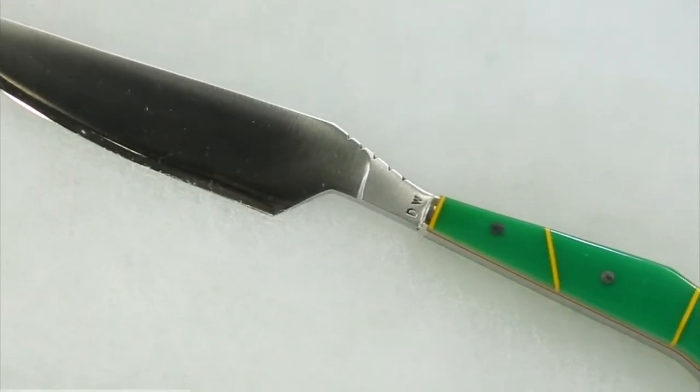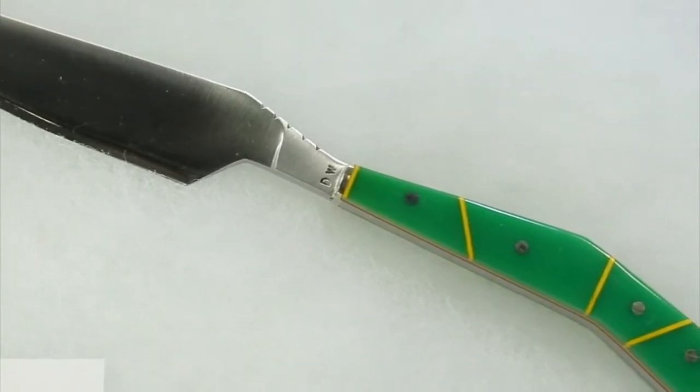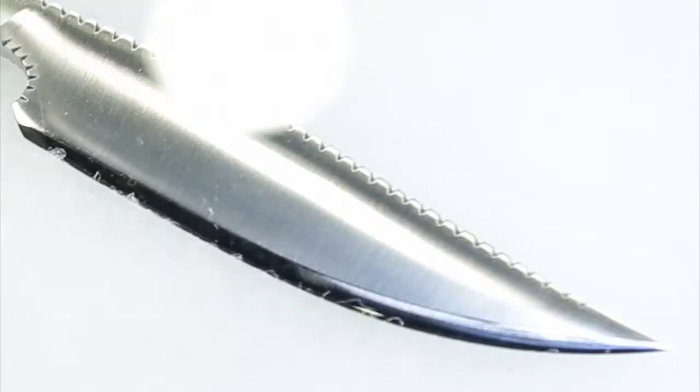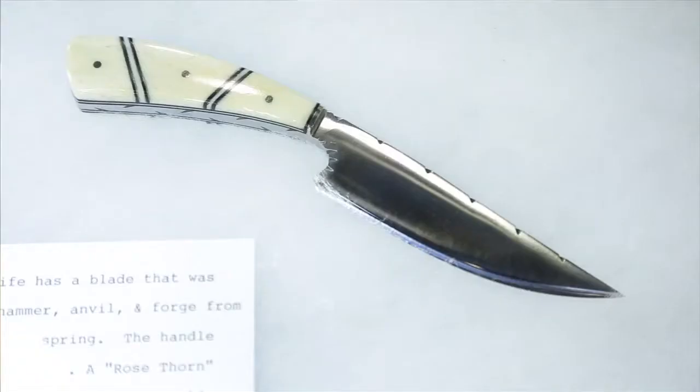A bladesmith forges a blade from steel, raw steel. I use old found items like old springs, leaf springs, files, meat cleavers, any kind of steel that can be hardened. And I forge it out by hand, and then I fashion found materials for the handles. I like to use old billiard balls, dominoes.